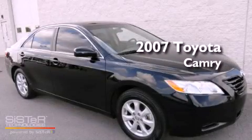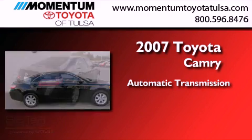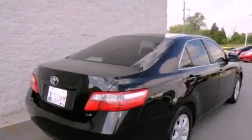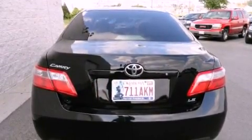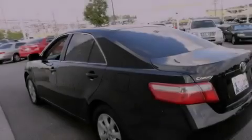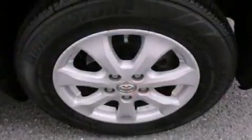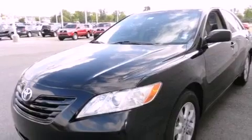This is a 2007 Toyota Camry. This four-door sedan has an automatic transmission and an inline four-cylinder engine. Features include a split folding rear seat, cruise control, a rear window defroster, a CD player, a passenger side vanity mirror, an anti-lock braking system, side impact airbags, a keyless entry system, and air conditioning.